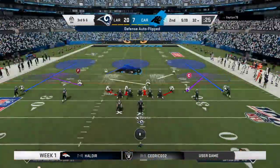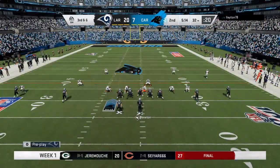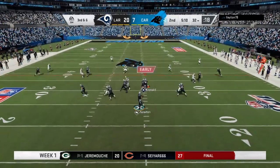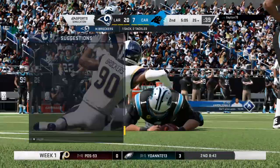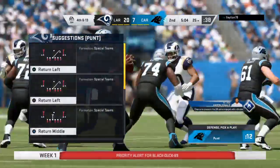The Rams calling on their nickel set here defensively for 3rd down. From the gun, here's Newton. And they get to Newton and take him down for the sack. Marching in for the sack, Michael Brockers.